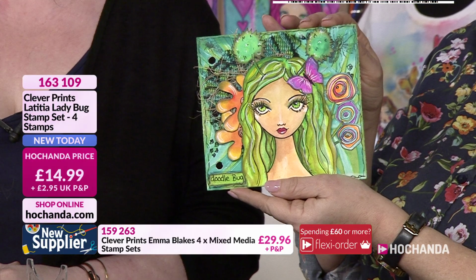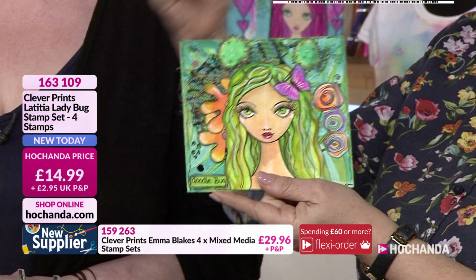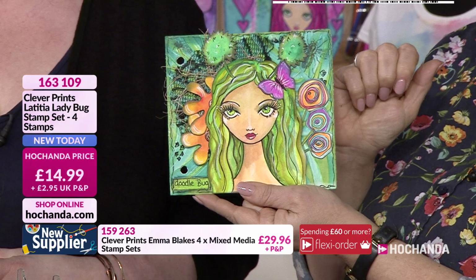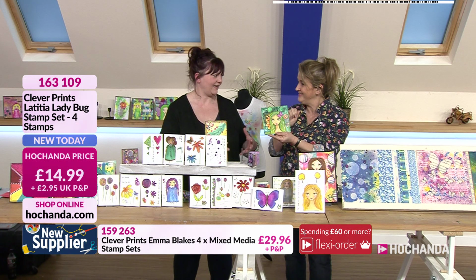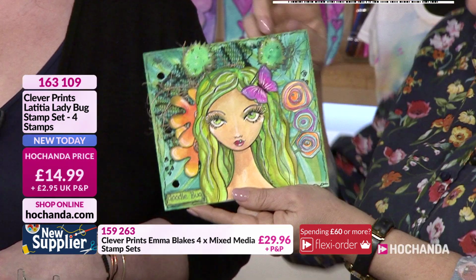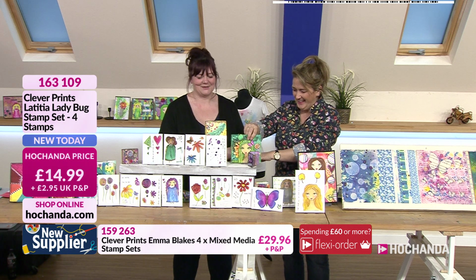Gorgeous. And again, you can see how the one day special features so much within this one. It all works so well together. I'm really pleased, because when you design them, you're thinking, will it go together? And then you're printing them and it all came together. It was like Christmas. I was so excited.